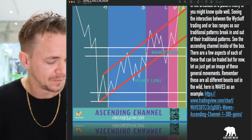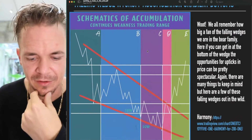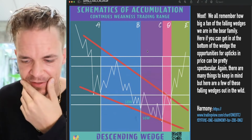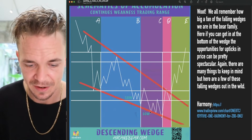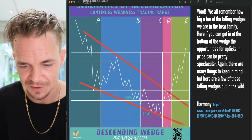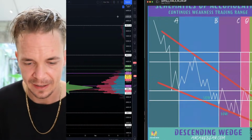Okay, here we go. Yeah, so there are areas of accumulation that we had talked about in our private group. So this is the accumulation of a trading range, a descending or a falling wedge. This is one of the potentials that we had thought it could turn into. And we saw that sign of weakness in that phase C, and very quickly, as soon as it closed above phase D, it closed above the falling wedge here. This is the schematic that we're looking at as a potential.